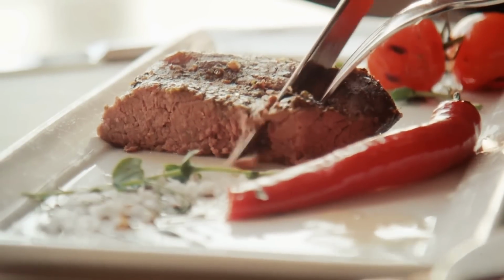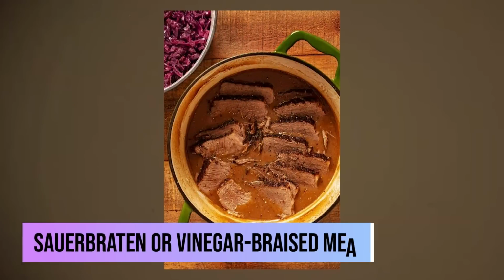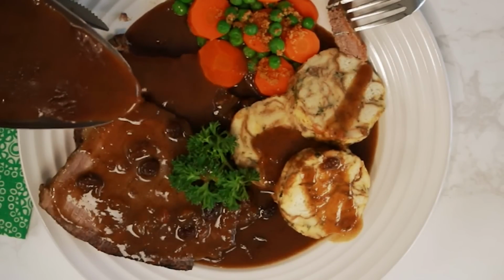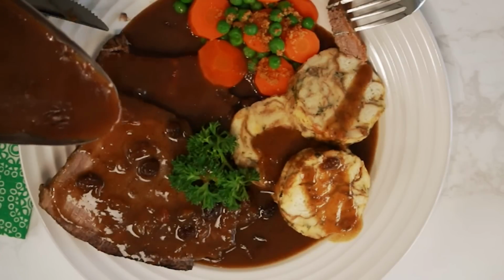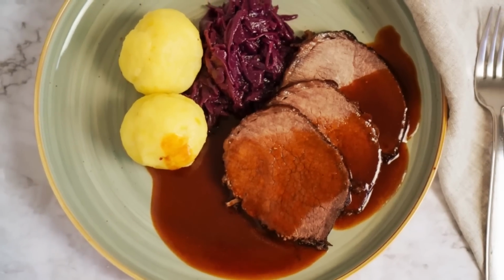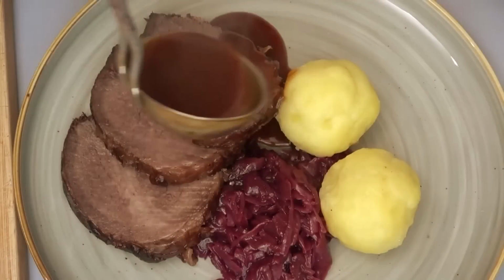When it comes to making the most out of tougher cuts of meat, few dishes are as effective as vinegar-braised meats, or as the Germans call it, Sauerbraten. This dish was a game-changer for soldiers who had to stretch their rations, making the toughest cuts of beef or pork tender and flavorful. The secret to it was vinegar. The acidic marinade broke down the meat's fibers, tenderizing it while adding a rich, tangy flavor.